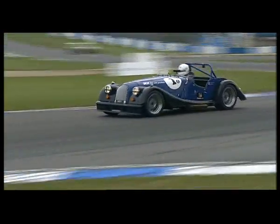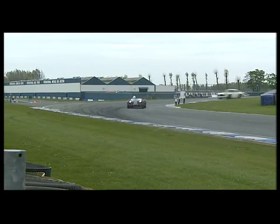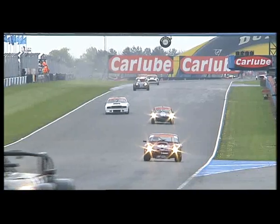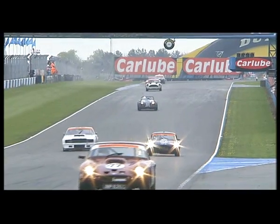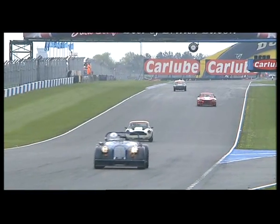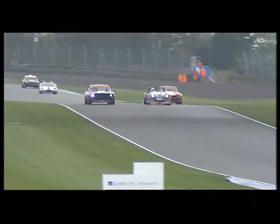Now there, from the back of the grid, is Graham Bryant. He started flat last on the outside of the 17th row of the grid, and he's working his way up from 34th. He's in the top 10 and should be able to make even more progress before the end of the race, I reckon. Down towards Redgate he goes, the Morgan going great guns here.